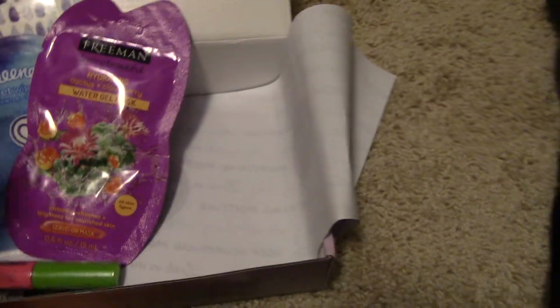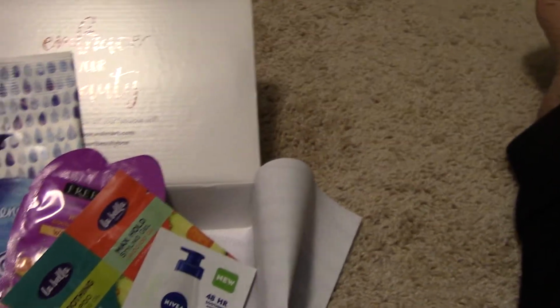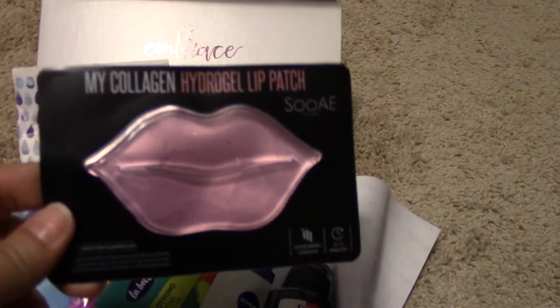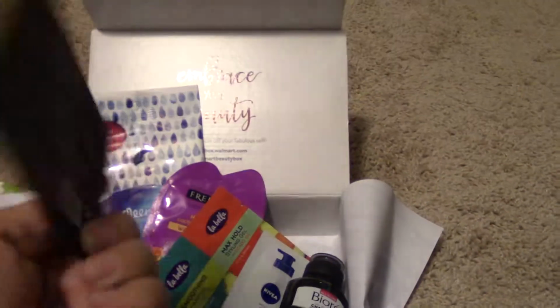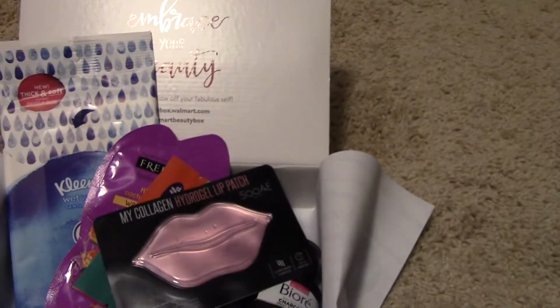So I've got the Kleenex wipes, a mascara and an eyeliner, a water gel mask, a shampoo and styling gel foil packet, a Nivea lotion foil packet, the Biore micellar cleansing water, so that'll be interesting. The lip gel, I did use the one out of the other box, and it really didn't make much difference to my lips, but my lips don't really chap all that often, because I keep product on them all the time. The Cetaphil.